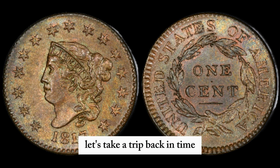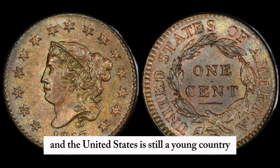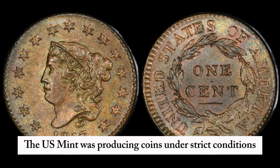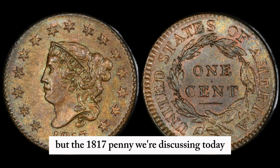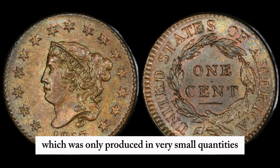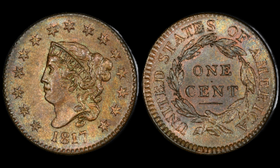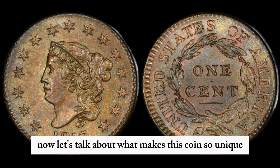Let's take a trip back in time to the early 19th century. The year is 1817. James Monroe is president, and the United States is still a young country, recovering from the War of 1812. The U.S. Mint was producing coins under strict conditions, and copper pennies were an essential part of daily transactions. But the 1817 penny we're discussing today is no ordinary coin. It's a Liberty Lincoln penny, which was only produced in very small quantities. In fact, there are very few surviving examples today, which makes it one of the rarest coins in U.S. history.